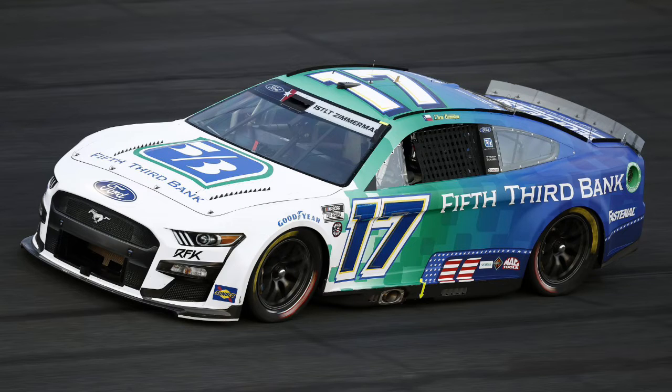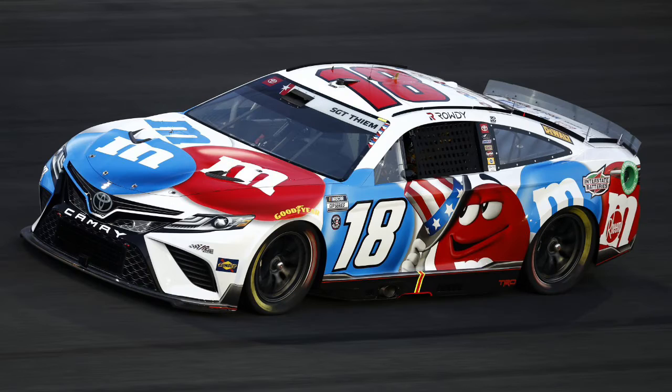That's just lazy. 0 out of 10. Up next, we have Kyle Busch's patriotic. The red, white, and blue M&M's paint scheme never gets old. It's always a great patriotic. And yes, it's overused, but it's a classic.